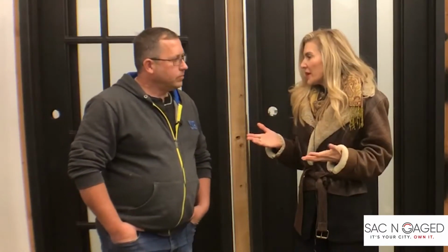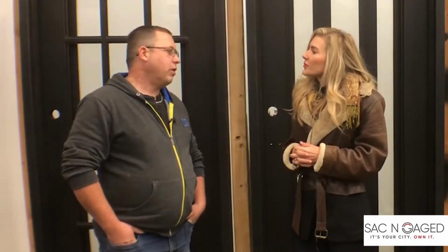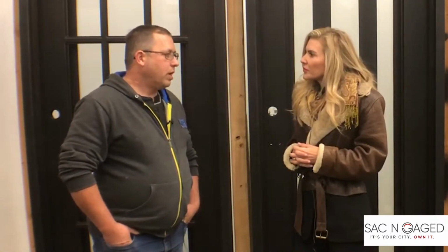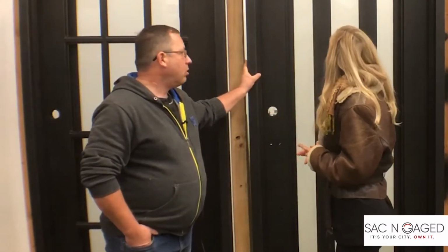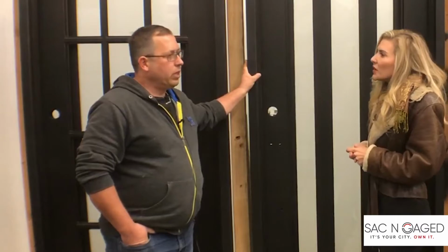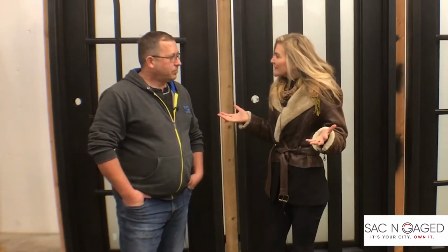And what would the cost on a custom door be? All right, doors are priced by the square foot. We charge approximately $100 per square foot. So as an example, for this door, 42.96 square feet, it will be $2,800 for this door. Okay, very nice.